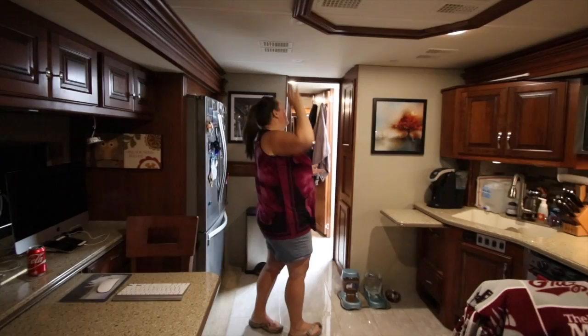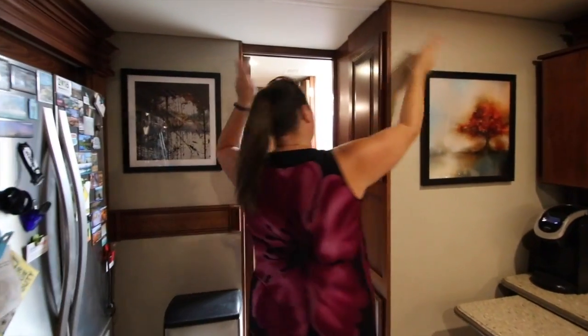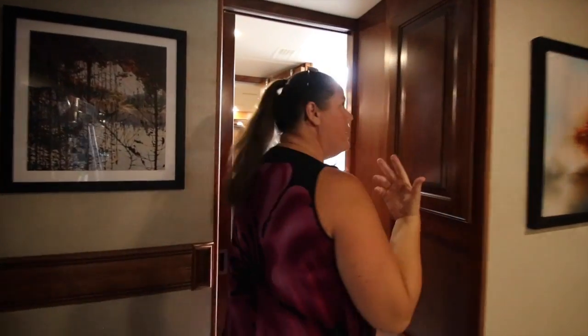We have another light out here. Both of these lights here, I feel like I'm a flight attendant. Now to the bathroom. Moving to the bathroom. We have a couple lights.